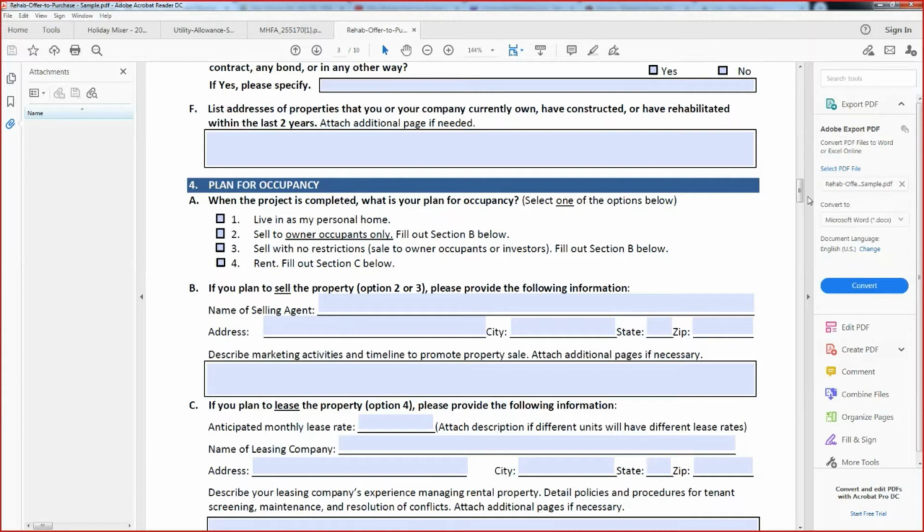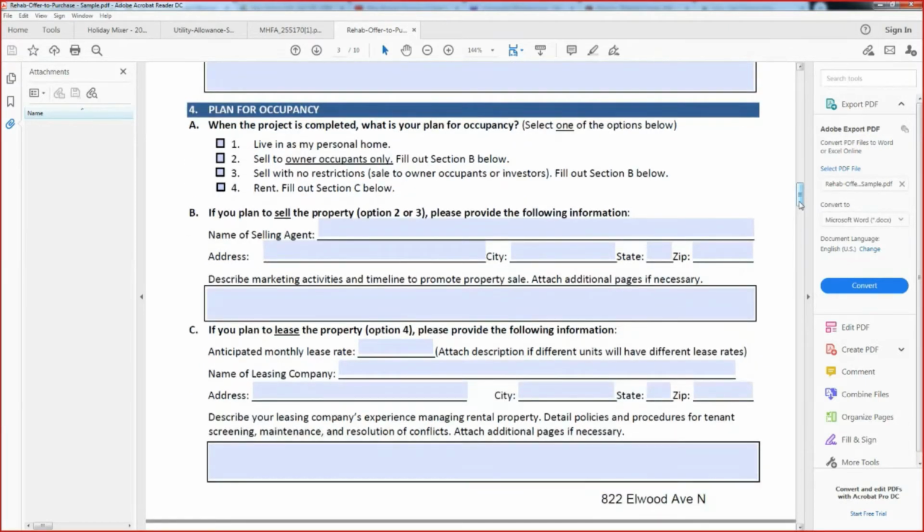both the owner occupant as well as the one who's brought to the table should be aware that there are new income limitations for all City of Minneapolis properties. And as Kevin mentioned earlier, that's 80% AMI for ownership. So that's something that will have to be either self-documented or that the developer has to document for his or her buyer. If you plan to sell the property, it's important to know that you have somebody who's skilled in moving these properties, and so that's important on plan for occupancy B. Or if you plan to lease the property, again, lowest priority, but still, do you have somebody who's skilled at leasing the property?